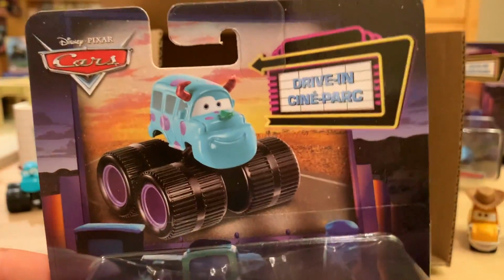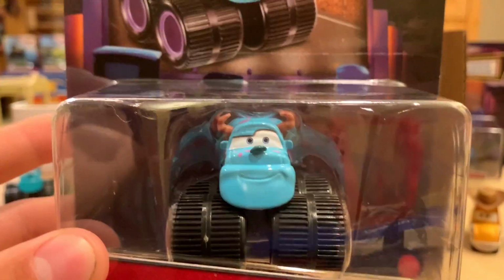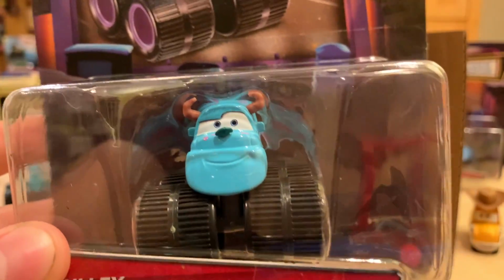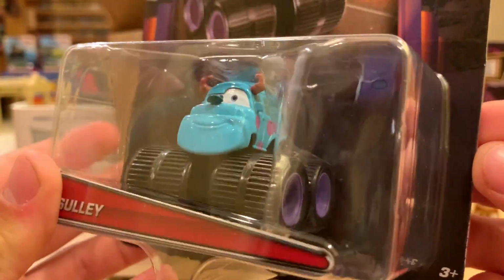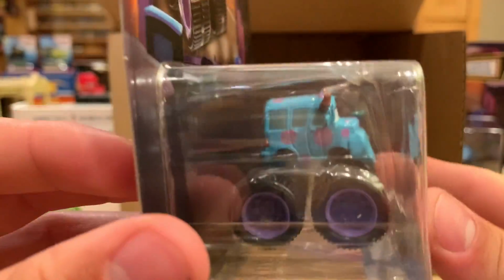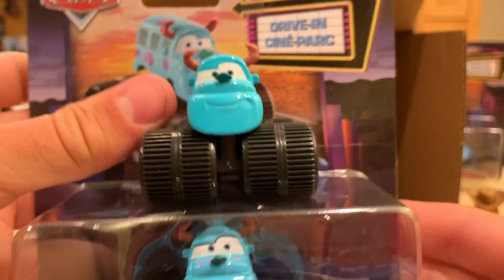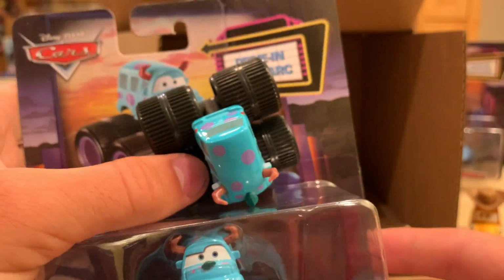Toss him in the back there. And here we go. We got the Monsters Inc. cars coming up here. So here's the one that maybe could truly pass as a deluxe, I guess. He probably is a little under scaled anyway. He probably should be a little bit bigger. But they have released him in 2 packs, which like I said is pretty much a single or 2 singles put together. So here's the Chinese Sulley.